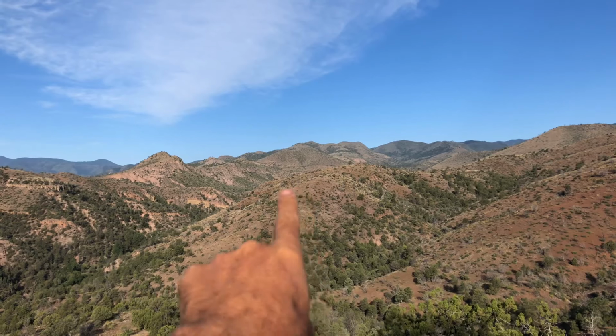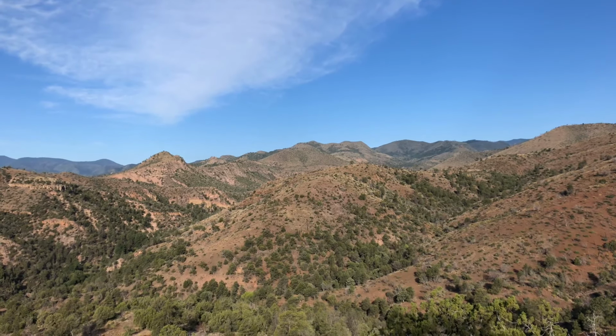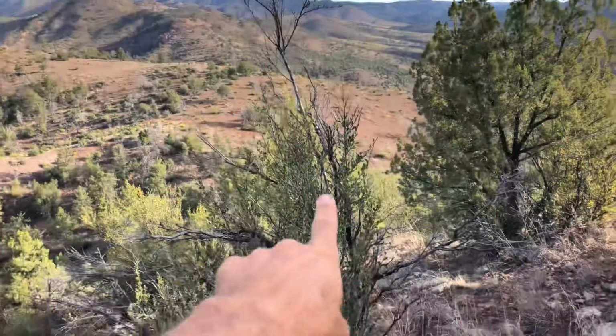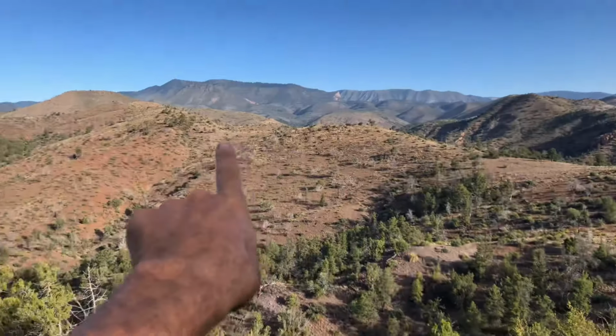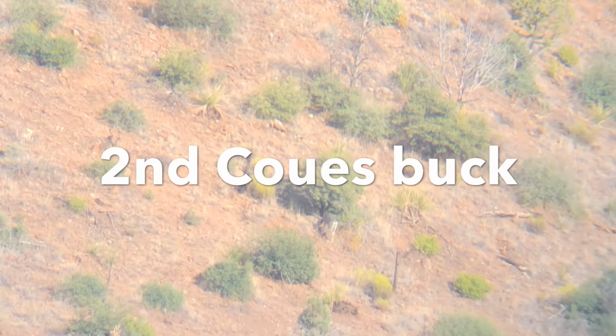I mean, that's a long ways away. And if we can see how big his antlers are from here, he's big. But we're gonna hike down on this ridge, get over there and glass all that country. He's super tall.